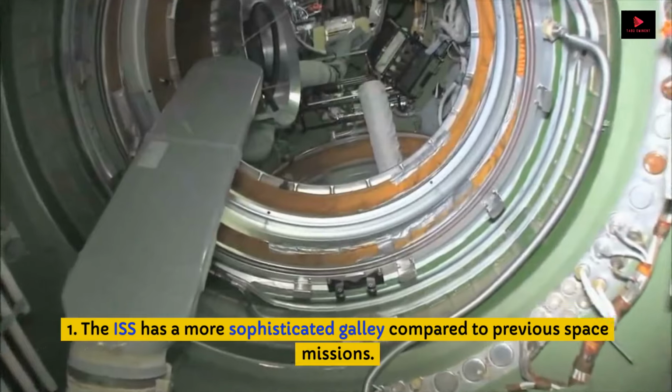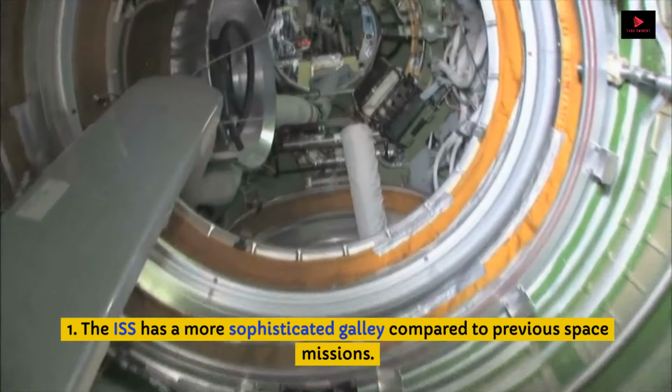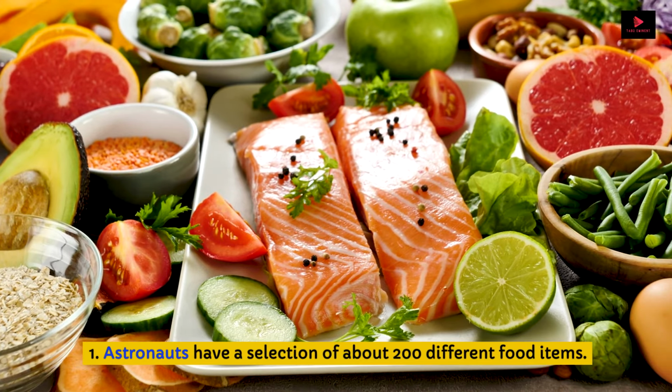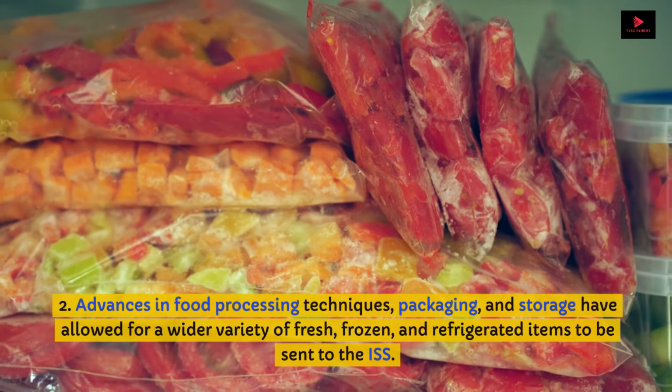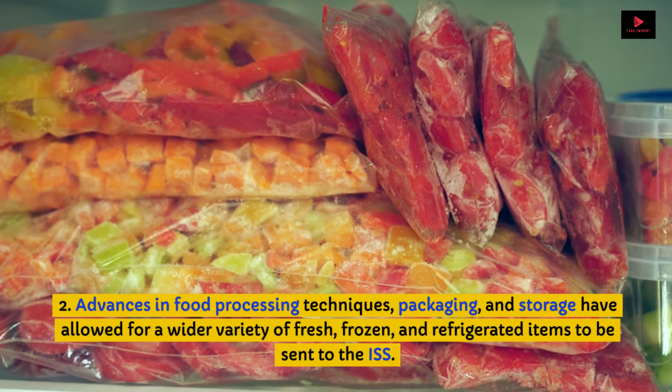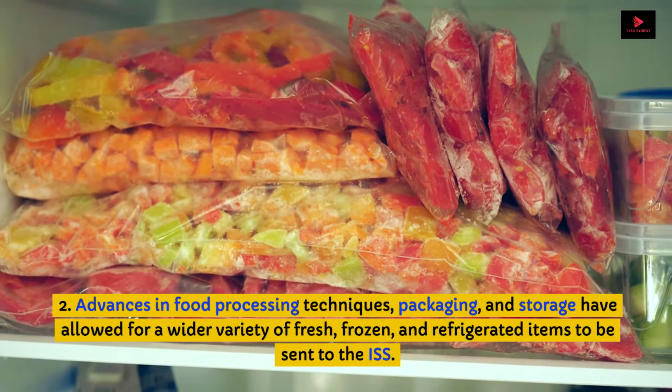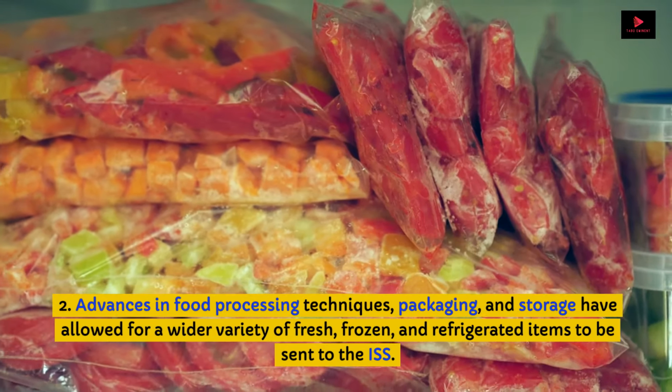International Space Station, ISS, era, 2000s to present. The ISS has a more sophisticated galley compared to previous space missions. Astronauts have a selection of about 200 different food items. Advances in food processing techniques, packaging, and storage have allowed for a wider variety of fresh, frozen, and refrigerated items to be sent to the ISS.